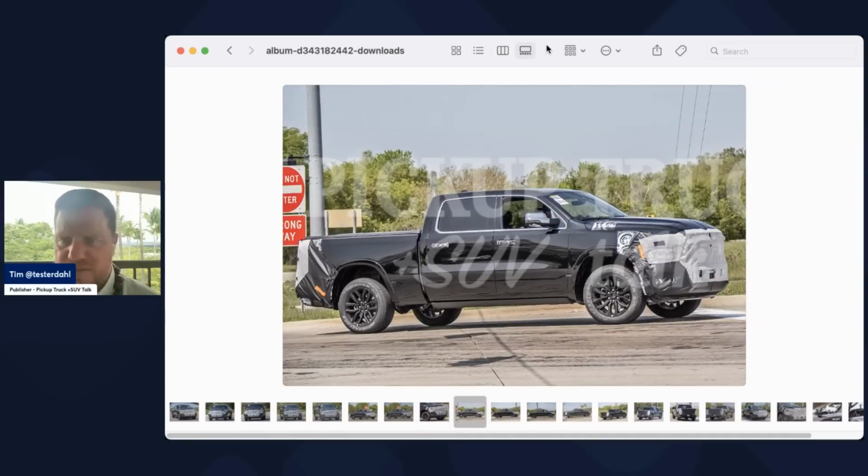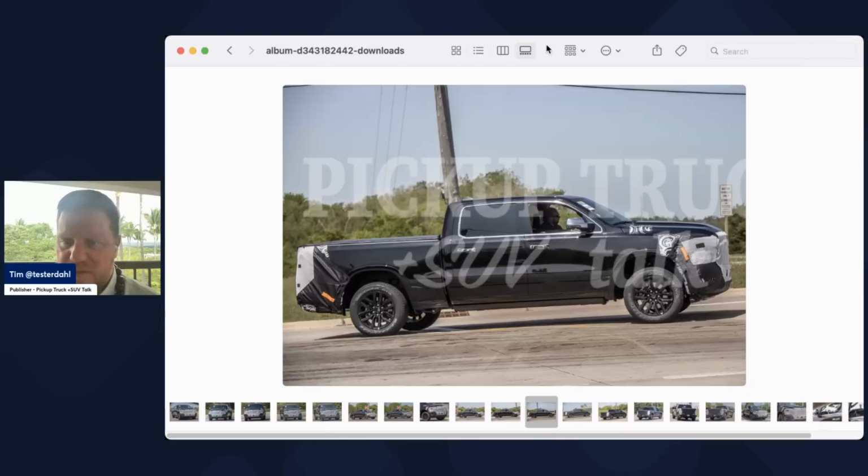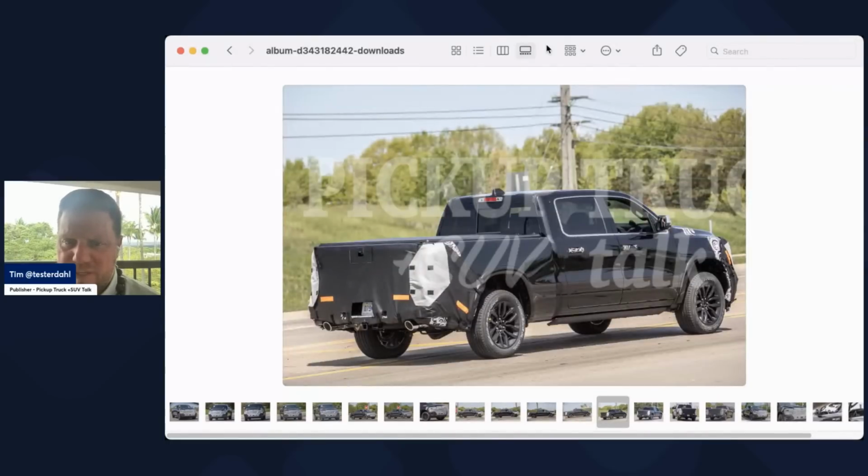As we come around the back, we can see this is a black crew cab, 5.5-foot bed. Nothing too crazy to see there, but I'm really curious about this back end. So we have a dual tailpipe. Tells me this is probably the 5.7 liter V8 Hemi.